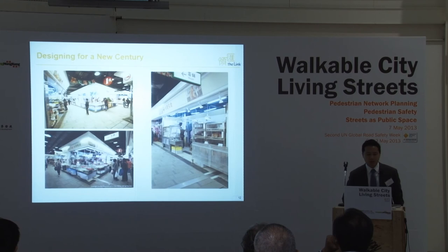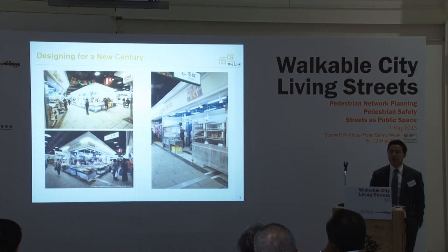What we have now are wider corridors, open and uncluttered shop fronts. The floor is now no longer wet. So that's why we now call them fresh markets as opposed to wet markets. A lot of thought was put into this, simply because, similar to the theme of this conference, access, walkability.